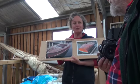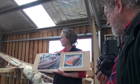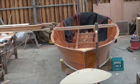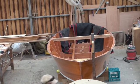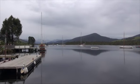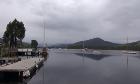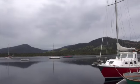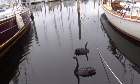He's a student from the certificate many years ago, and he's got experience. So he's been on it full time for 4 months now, working like a mate to get it finished for the Wooden Boat Festival at the start of February. Looking at the ships around the wooden boat building school at Frankland. Look at these glorious swans.